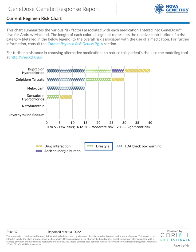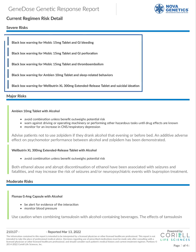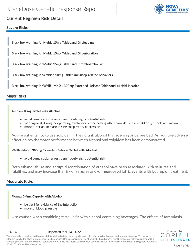The green means lifestyle interactions, purple means anticholinergic burden, and yellow is drug-drug interactions. Below this is a detail of the black box warning. You can see here that the sleeping pill warns of sleep disorders, and the antidepressant may cause suicidal ideation.